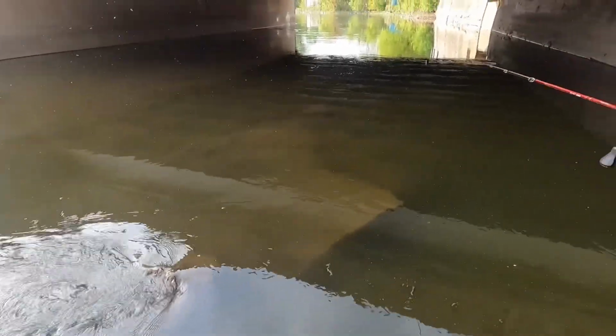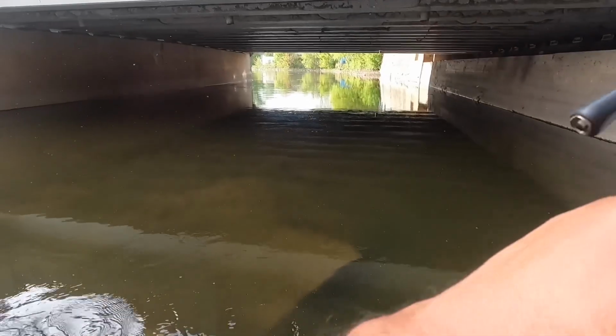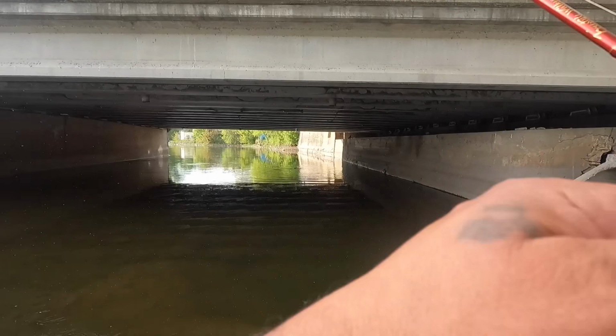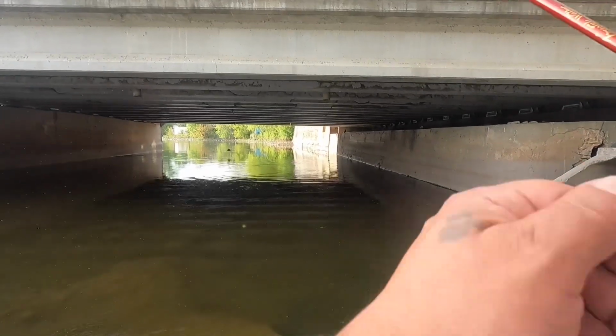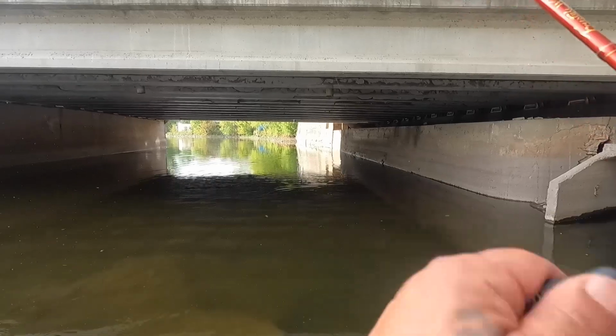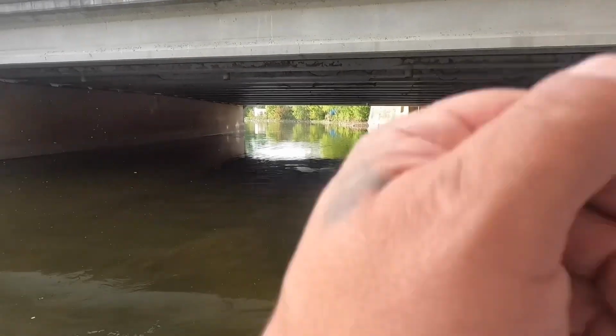Get back there. Oh, that's beautiful right there. Right as soon as it hit the water, oh wow, I got an acrobat over here. It hit as soon as it hit the water. I'll be careful, I'm only using 4 pound test. Oh, yeah, there he is. He's a jumper.